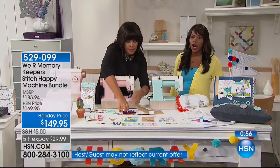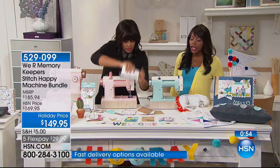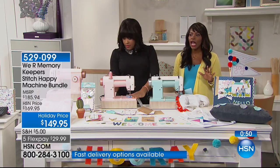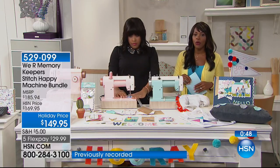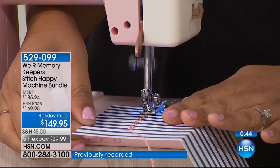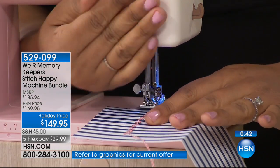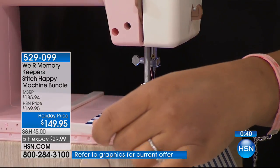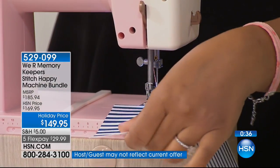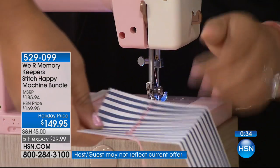And if you want to try it, and I hope that you will, you have first dibs on it because it is our showstopper, which means we didn't even air it before. We wanted to make sure you had a chance to get it. We're starting off with the blush that you see right there, and we also have it in mint. You get threads and bobbins to get you started, so right out of the box, you're ready to go.